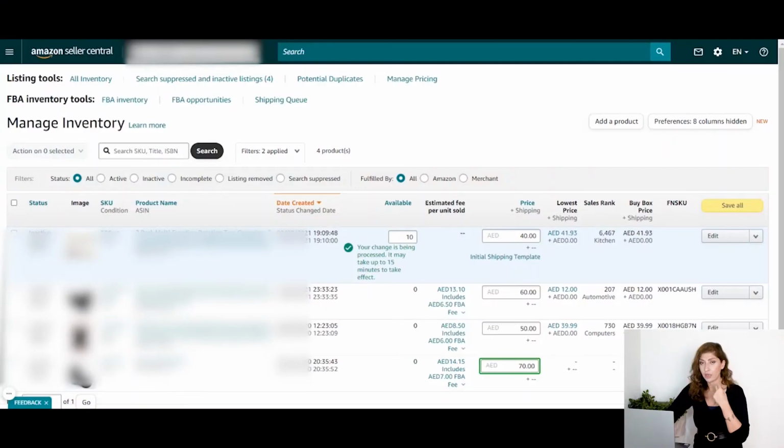Make sure you actually have the units. Don't just write 10 and try to figure it out later on, because if the order comes, you have to fulfill it within 24 to 48 hours, or else Amazon is not going to be happy with you. So you want to fulfill that order as soon as possible. You need to actually have those units, or at least have a plan to get them quickly.